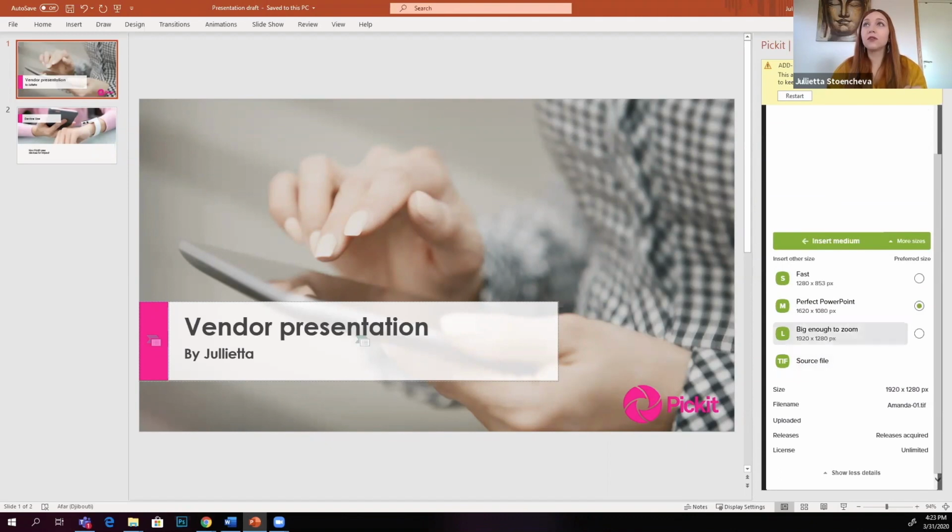And in this particular view over here, you can even see some more details about the image, such as what kind of licenses it has, what kind of releases it has, the file name, the size, if it has any tags, etc., if you're interested in that.